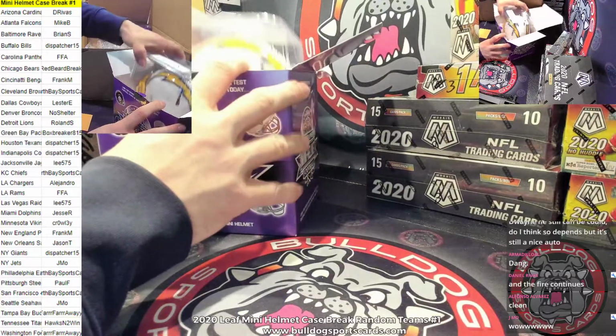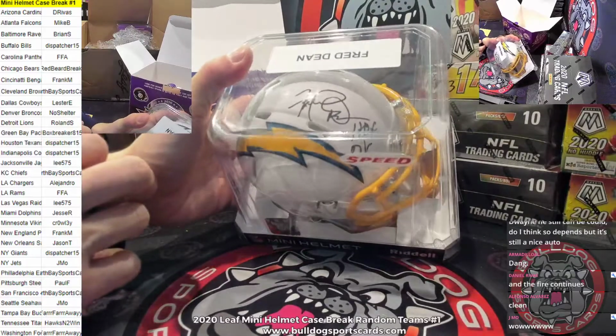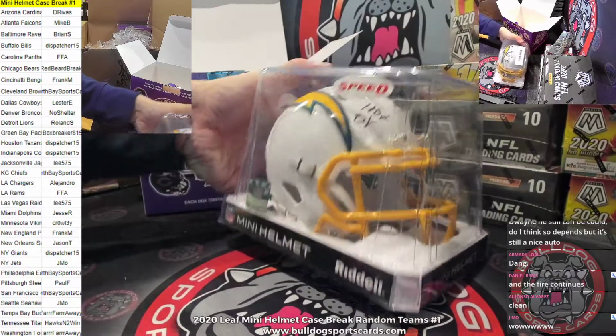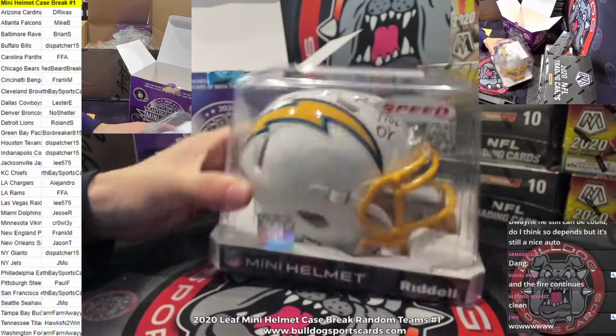Our third double up, another one for the Chargers, Alejandro. That's a Fred Dean. Hall of Fame '08 for the Bolts.